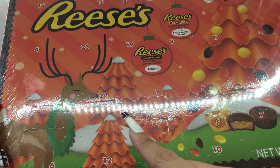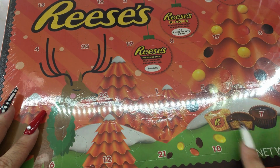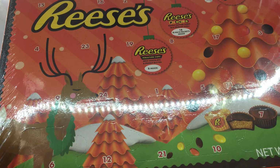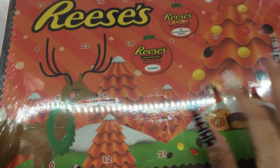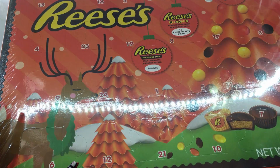So Reese's is my favorite candy, but not only that, the little miniature ones are my favorite. I love the small ones. I don't know why. They just taste different. They taste better. So I guess we'll open it up each day and see if we got the Reese's Pieces, or if we got a Reese's miniature cup.